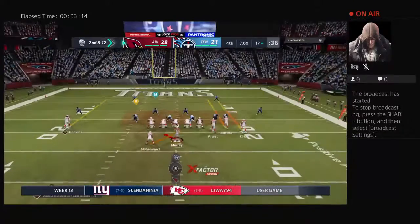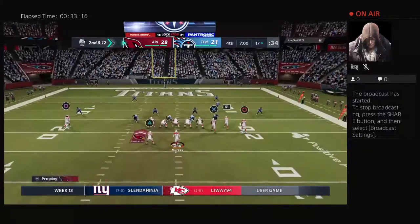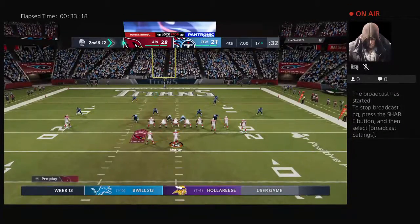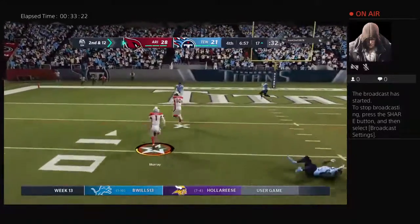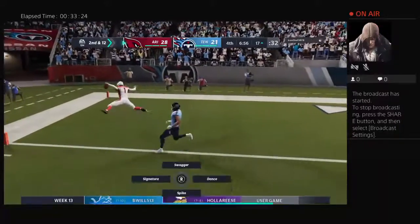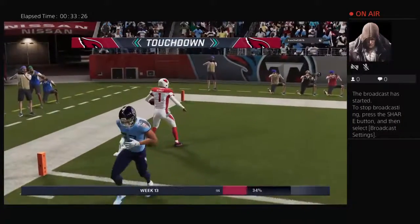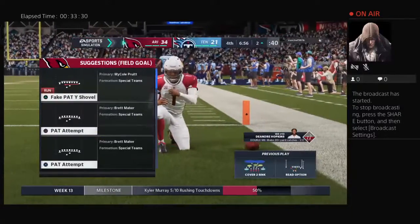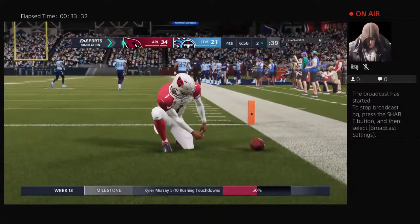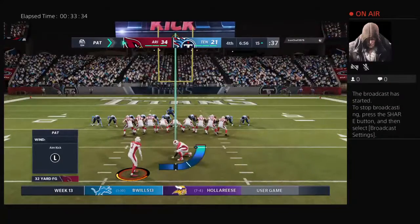A rare misstep on that last play because the drive has been strong, but now it's second and 12. Murray going to look to run. And he'll take this one in for the Arizona touchdown. From 17 yards out. And the Cardinals now adding on to their lead.